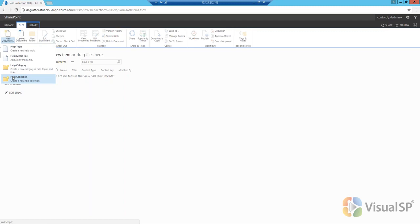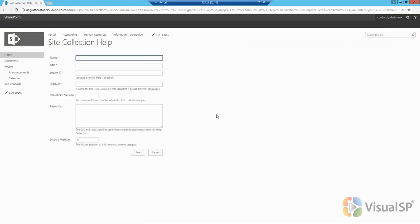The help categories you're going to use to organize all of your help topics. So if you have a lot, you can break them up and manage them. For the purpose of this demo, I'm going to set our site collection help up to mimic the structure of our site hierarchy. So we've got the portal, accounting, HR, IT.